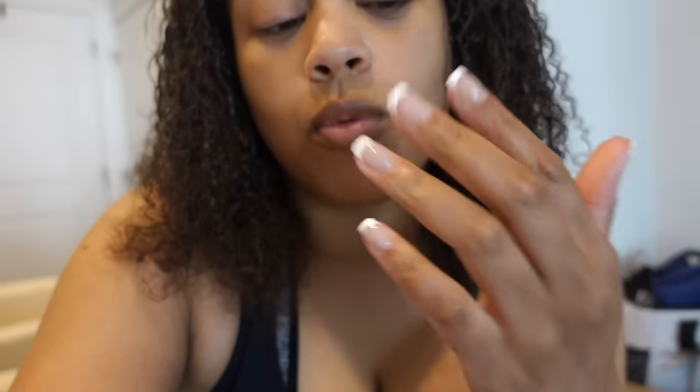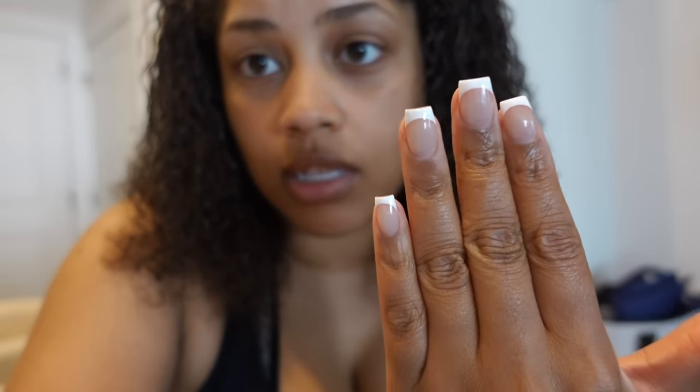Y'all, I was embarrassed to even show y'all a before because my nails were jacked up. They were the worst I think they've ever been. I had broken nails. I had some where the acrylic head came off. It was just a hot mess. So I got my nails done. They look much better now. I'm very happy with them. I feel like I'm put together again, you know.